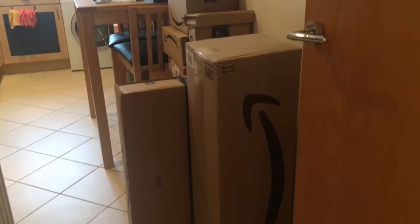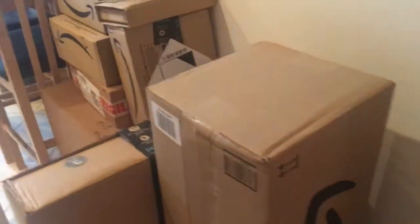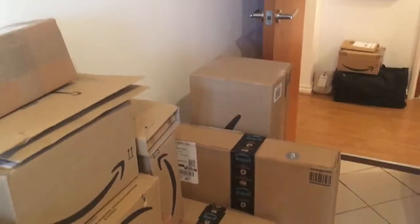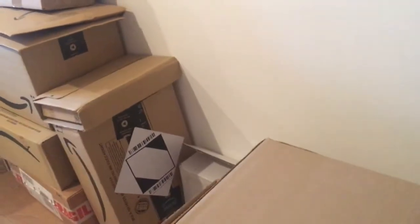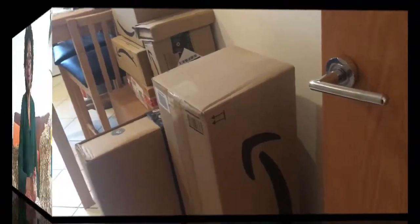Okay, so here are the boxes I have. Some already opened, and most of them haven't been opened. You have an idea of how many boxes are here. Some small ones, some big ones. But I will try as much as I can to review as much as I can today. So let's get started. Today I'll be unboxing a parcel that came for me.